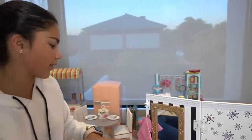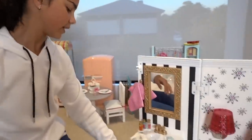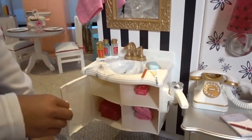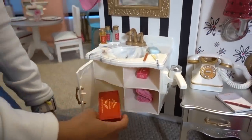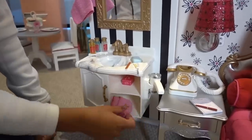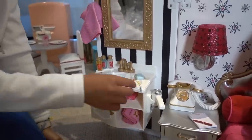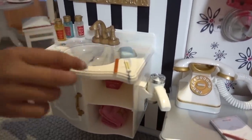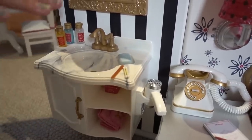So let's start with a little tour. Over here we have the bathroom. This is really cute. In this little cupboard I put the complimentary toiletries thing in there. Here we have some towels. We have the cotton buds on the table. The nail file over here just in the corner, just scattered around.